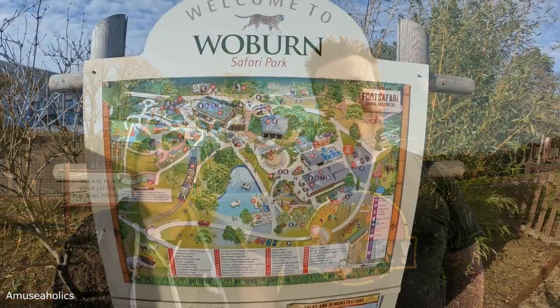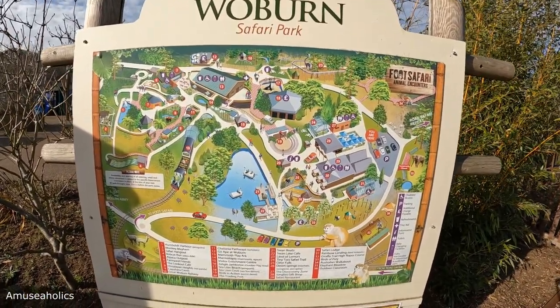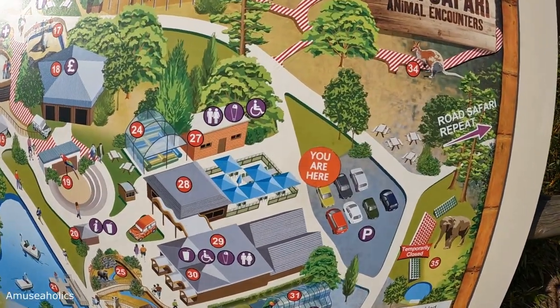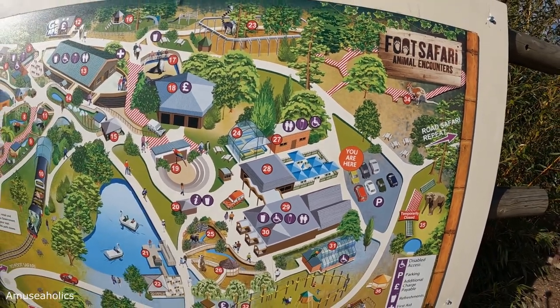Let's go. So here we have a map of the Woburn Safari Park. We're down the bottom by the tarmac car park over on the left. You are here. So then we're going to head in and have a look around.